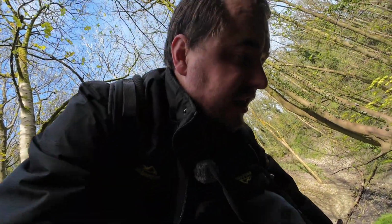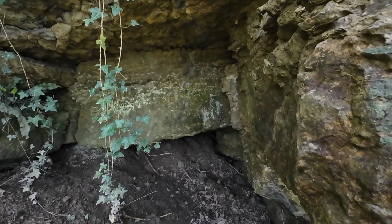I just can't believe that I found this. I would have gone past this without even looking. It really does make the video, because this is what I wanted to find, evidence of the old industrialised past here. And this really does give the evidence of it. Looking in, you can sort of see the cave walls.